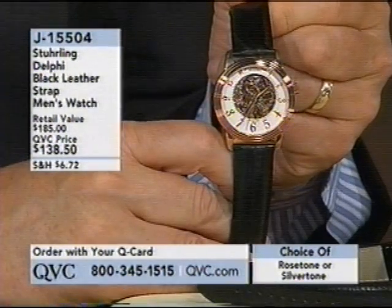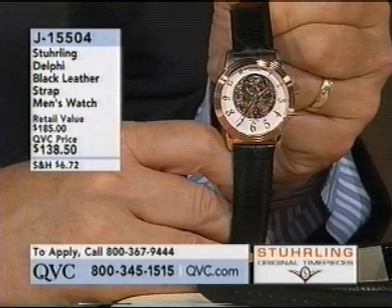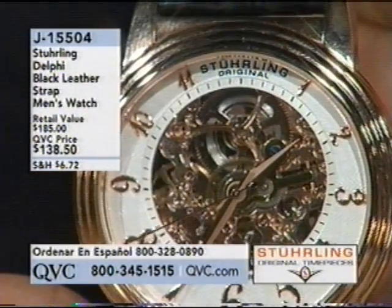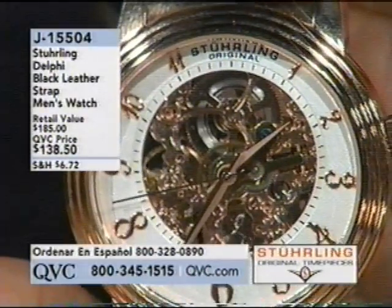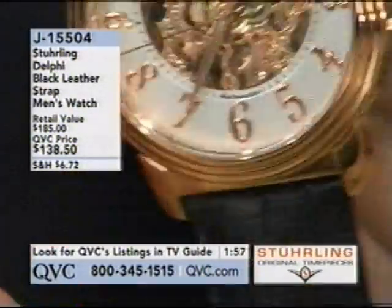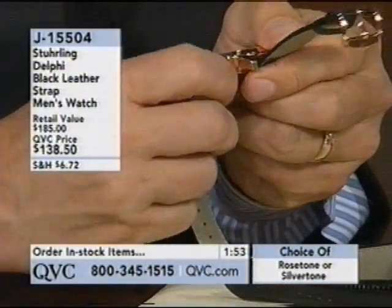Now, the rose gold is a little more dressy. It's 16-karat rose gold. It looks gorgeous, as you can see here. It's on a 20-millimeter genuine leather strap. Beautiful faceted hands. And you notice we offset the crown between 2 and 3, instead of at the traditional 3 o'clock position. It gives it just a little extra panache.